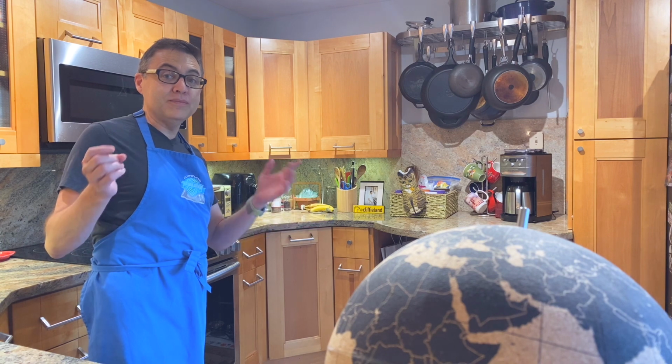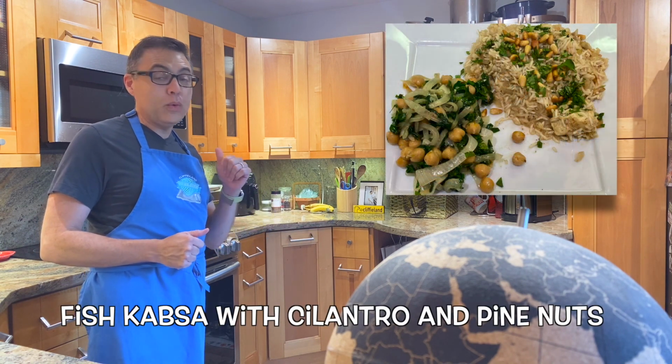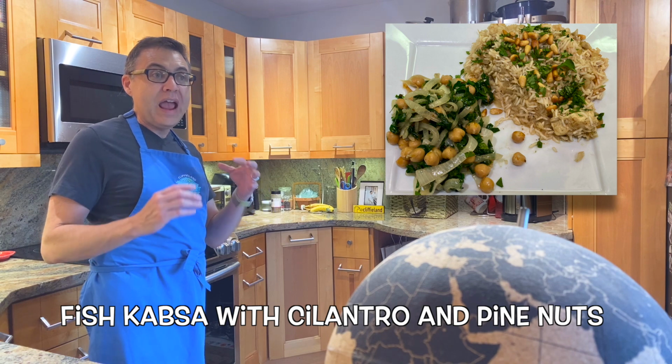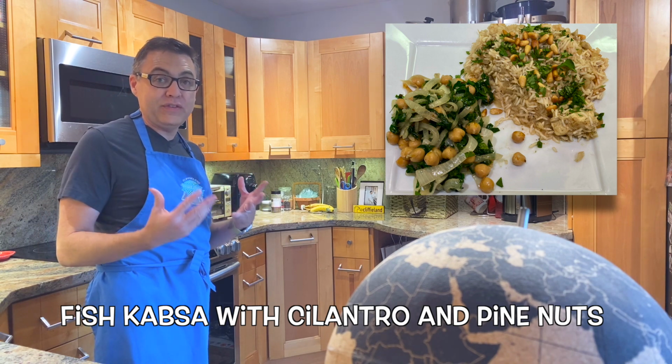How'd that all turn out? Well, it was really delicious. Let's start off with that fish kabsa. That was very nice. The pine nuts were toasted perfectly on top. The cilantro gave it a nice bit of herbaceous flavor, and the halibut really was the right choice for it because it really gave some nice flavor to the dish.